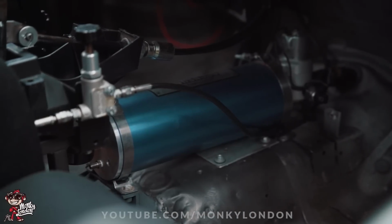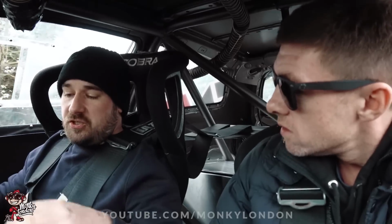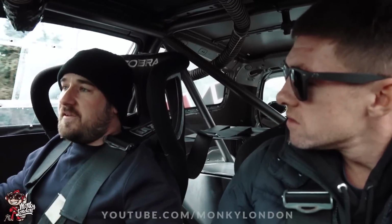What's that down there? AccuSump. Oh, is that, you've got a dry sump? It's just like an accumulator of pressurised oil. Oh, okay. So if it drops oil pressure, that fires oil into the engine. And if it cuts off, it cuts the engine off. I got you, man.